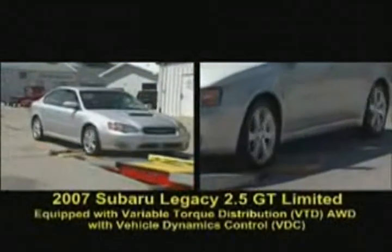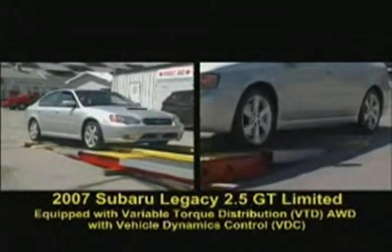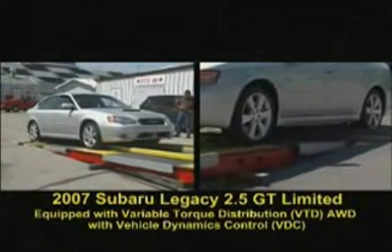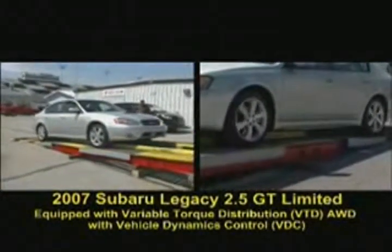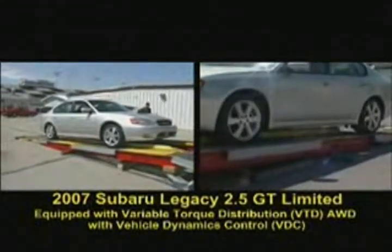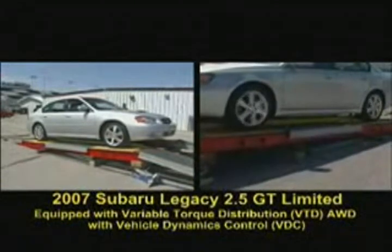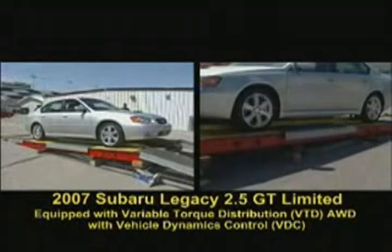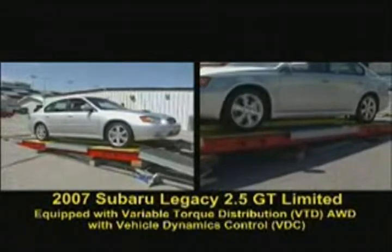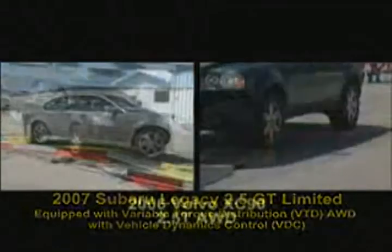Next up is the 2007 Legacy 2.5 GT Limited, equipped with variable torque distribution all-wheel drive with vehicle dynamics control. Again, with all 4 wheels on rollers, the traction control system must try to eke out some amount of grip in order to climb this simulated icy hill. And with only a little bit of effort, the Legacy climbs past the rollers.